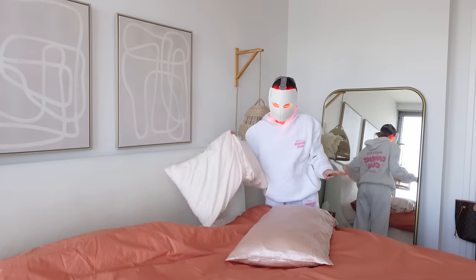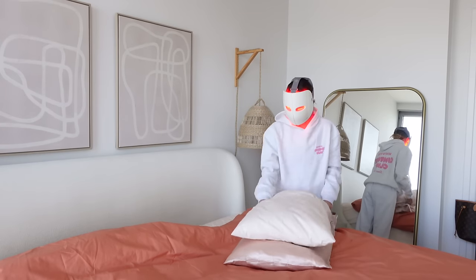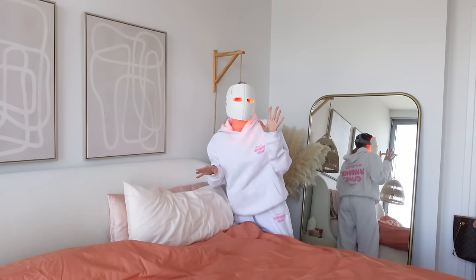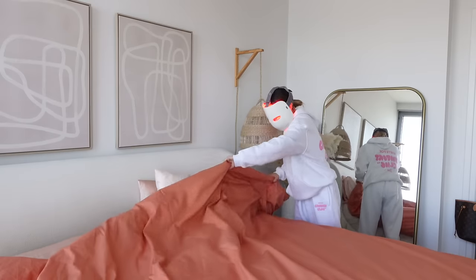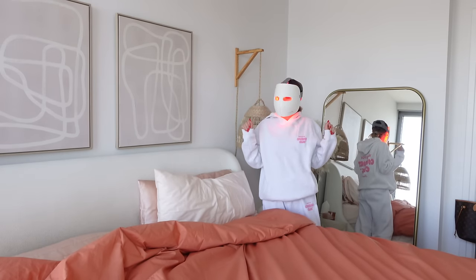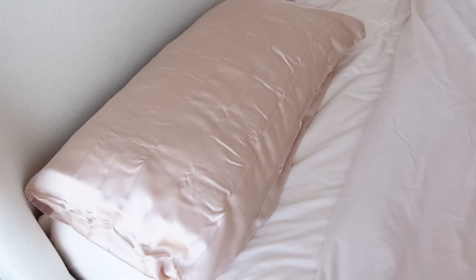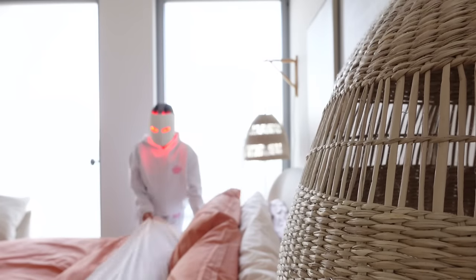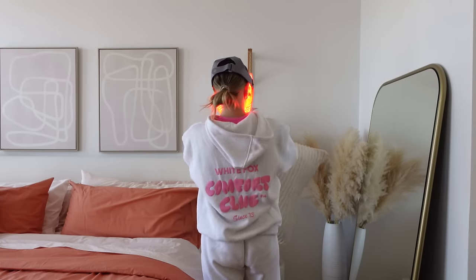Sorry in advance, I know this LED mask is shocking, but I had the best sleep that I've had in a long time. I slept for like 8 hours, and I swear my new Brooklinen bedding had a lot to do with that. I was cool all night, so comfy, so cozy, and so luxurious. This is why I love Brooklinen. Good bedding really does just change the entire vibe at night.